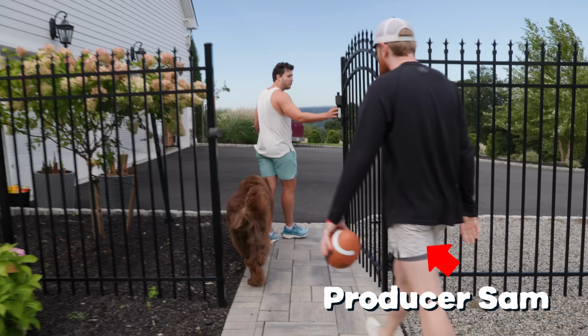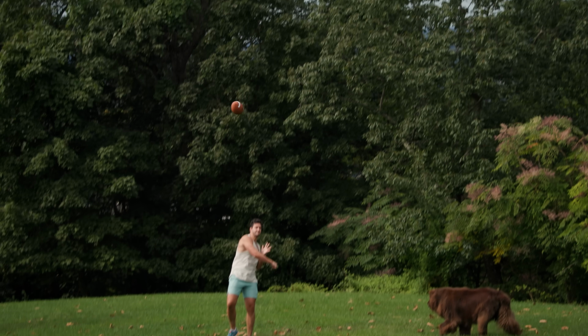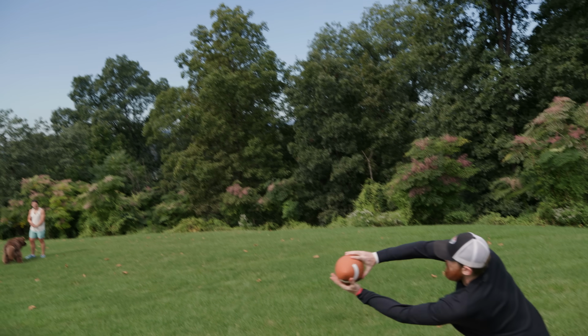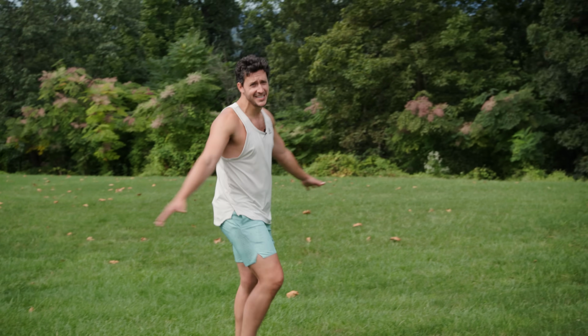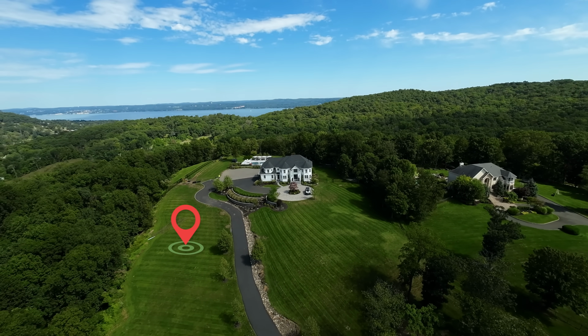The beauty of getting out of the city is that you get a lot more room for activities. My goal here is to take this giant space and potentially create a tennis court and/or basketball court, or maybe a combo of both. That's a dream, but I think it might just become a reality.